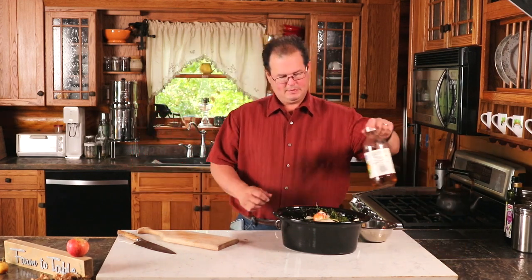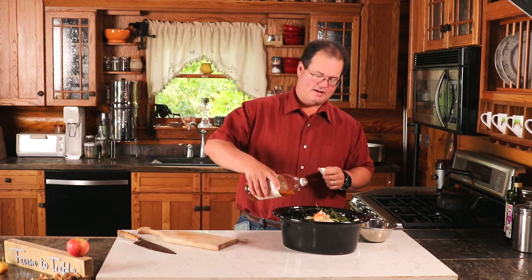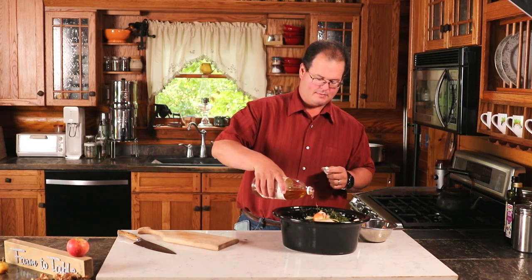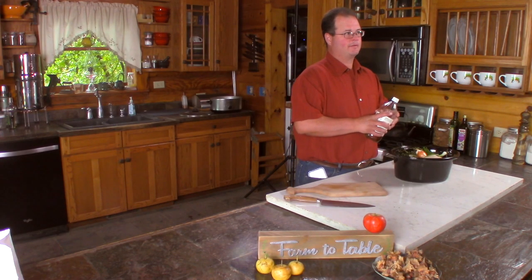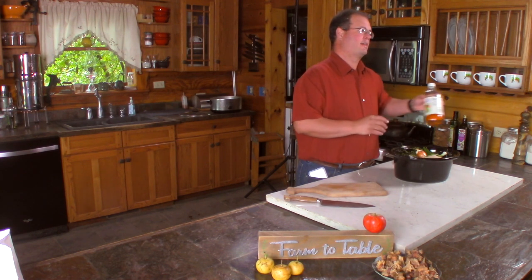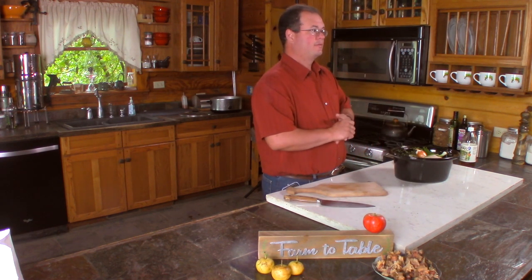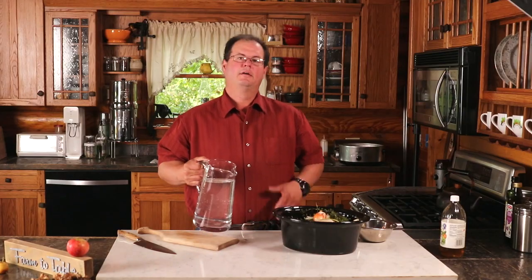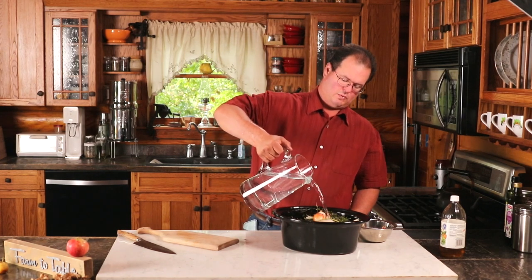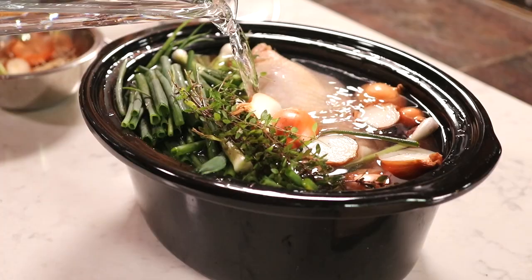Then, the secret to good stock: just a splash of apple cider vinegar. You won't taste that. It's not going to add any noticeable flavor, but it will help extract all the minerals and nutrients, glucosamine, etc., from the connective tissue and the bones of the chicken. Finally, we'll add water to cover the chicken.